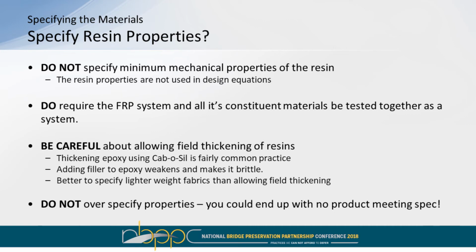Resin properties right now are not used in any of the design equations in ACI, or, well, maybe in that one peeling equation for AASHTO, but they're not considered right now in design. I would say be careful about allowing field thickening of resins. It's done. A lot of contractors do it, especially when they're using heavier weight fabrics, to keep them from sliding down columns or to hold them on. So just be careful about that.